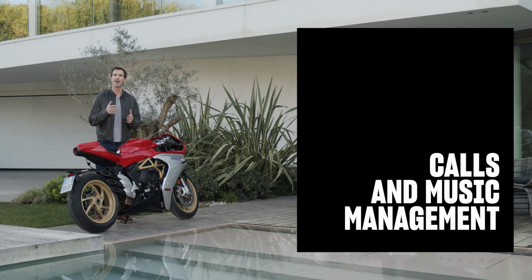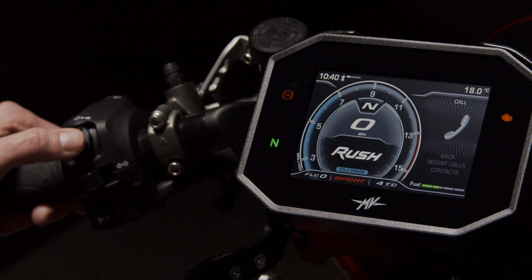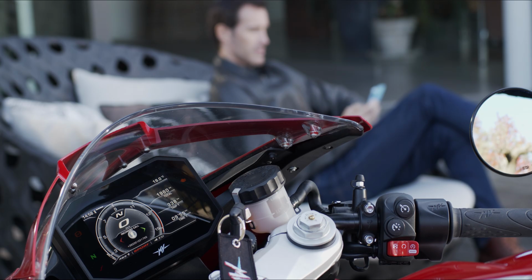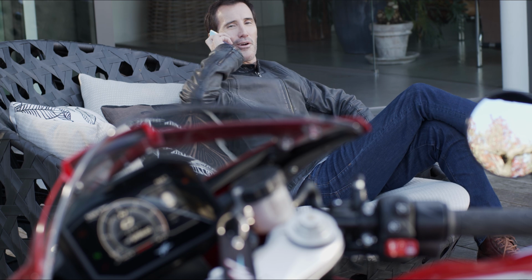Here's how you can manage phone calls. From the main page, scroll right until you reach the call view. Press OK to enter and scroll through recent calls or through your phone book using the left handlebar control. Simply press to make your selection, press again to initiate the call directly from your dashboard.